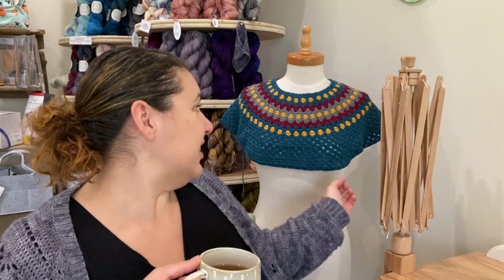And it's looking really pretty. I'm really happy with the colours. So we're just going to have to wait and see. And that's about it.